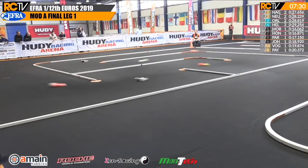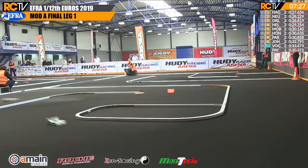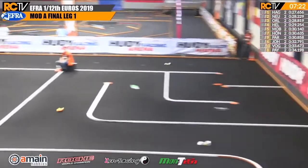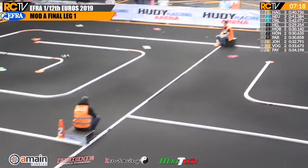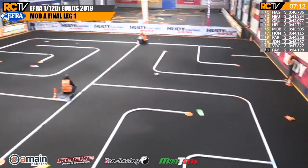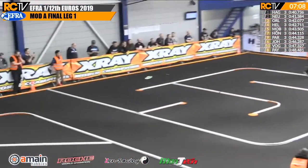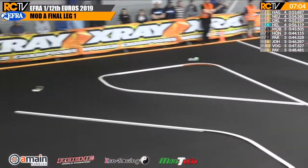We'll stick with that. Michael Orlowski is running in third place. Marcus Helkvist in fourth. Marcus Mobers in fifth. Been a good start from Lewis Parker as well. He's made it up to seventh from ninth. Running with Alex Hagberg though through the A-main chicane, coming out towards the Roche R. Through the Montec M successfully up towards the Zen Z.